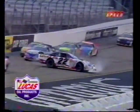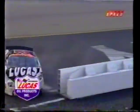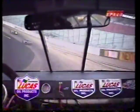Just past 50 to go. On the backstretch, a tap sends Jay Fogelman to the inside wall. The Lucas Oil Ford, the Black Tire Service car, heavily damaged. Fogelman frustrated. He was done for the night. Broken radiator and more. And here's a look at Fogelman's onboard.